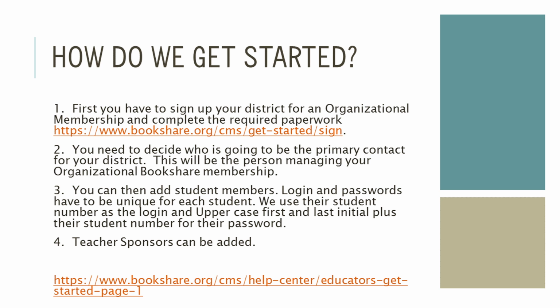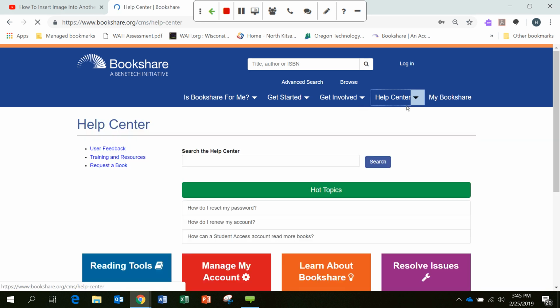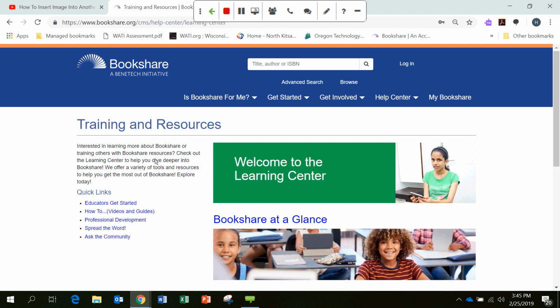And we are going to head on back to Bookshare. The place where you find everything when you get into Bookshare is the Help Center. So we're going to go to Training and Resources here, and we're going to go to the Educators Get Started Guide.